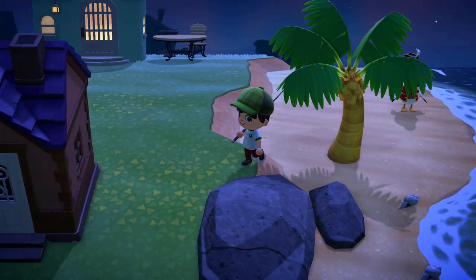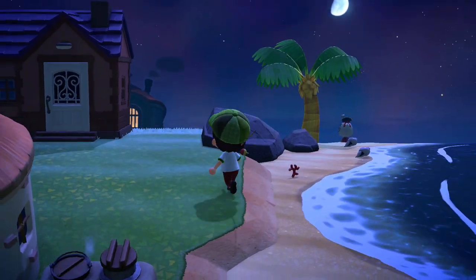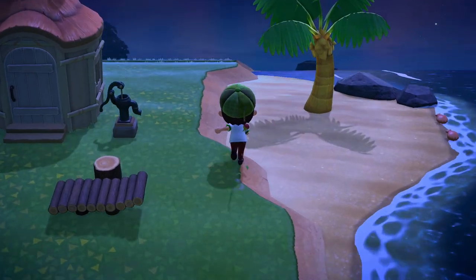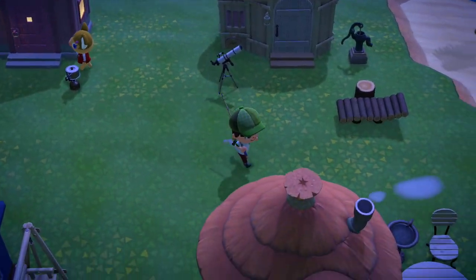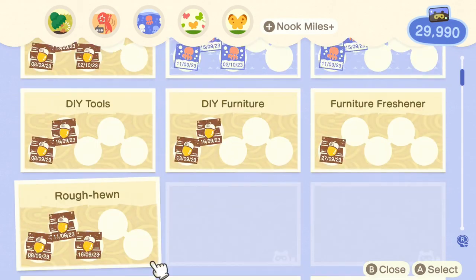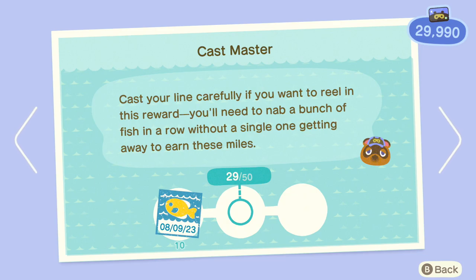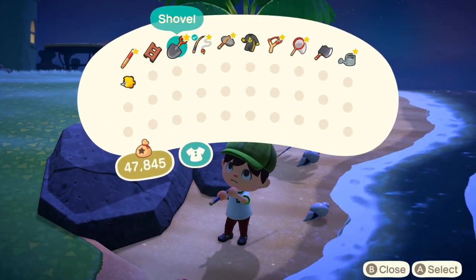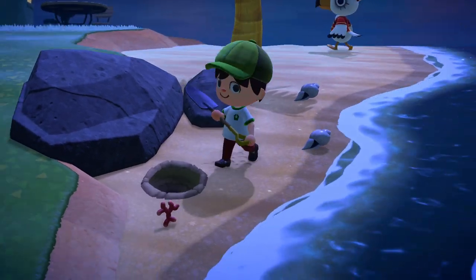Did I hear another balloon, or am I going crazy? I might be going crazy! It might just be the tide. Well, I mean, I guess how confident am I that I'm close to 50 fish? Well, either way, boring process begins now.